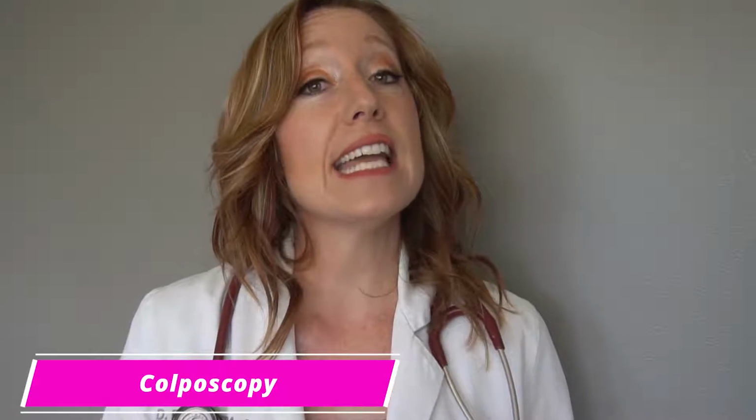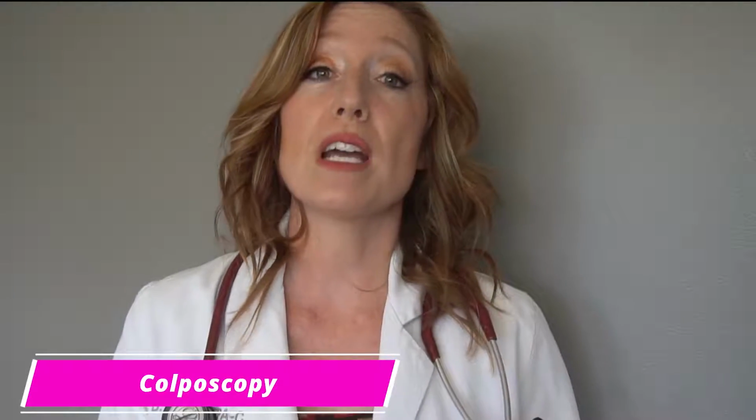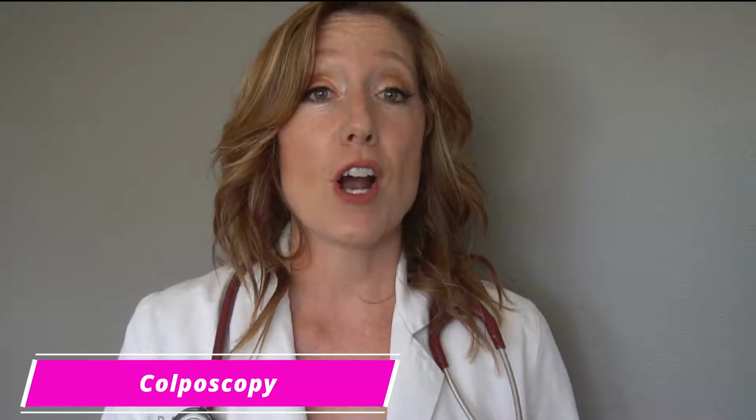A colposcopy is a relatively minor procedure that looks closely at your cervix, and in some cases you might need a biopsy. Most women recover quickly and without any problems, but there are some important things you need to be aware of. First, let's go over things to expect that are totally normal.